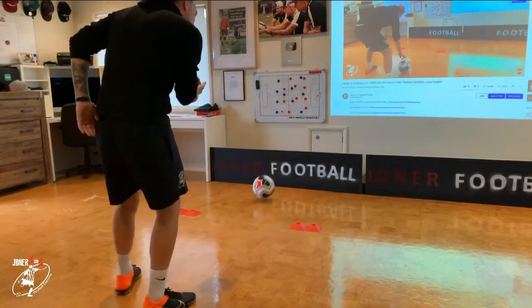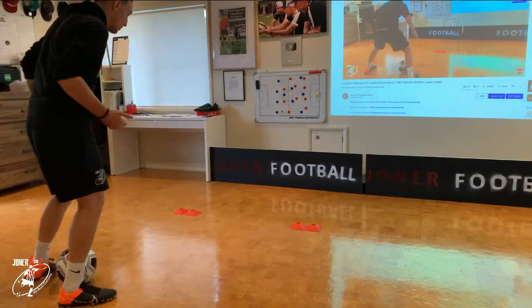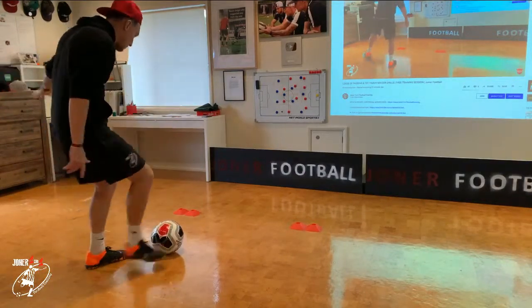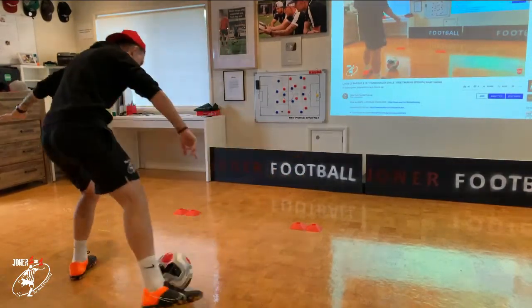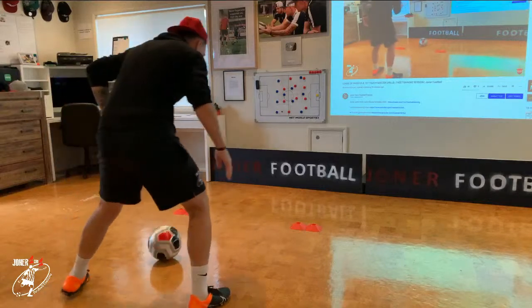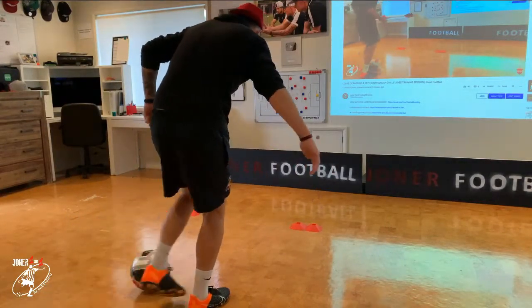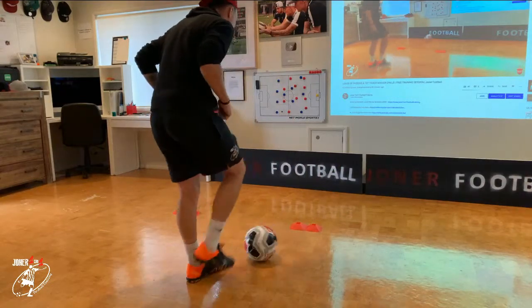So as it's coming back to you, you want to make sure that you're positioning your left foot in the right position. The ball might be going to this side, so I just want to go boom, boom, set and play. Same on this, when I'm doing my left foot, my right foot needs to be in a position where I can slice across the ball, scissor, drag, play.